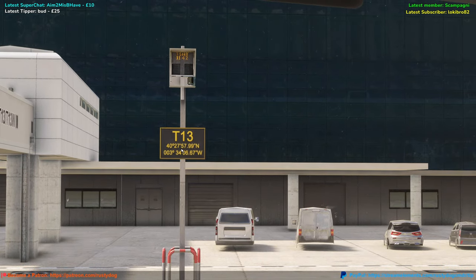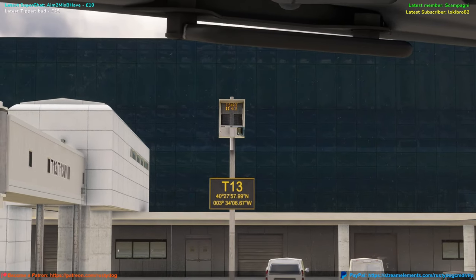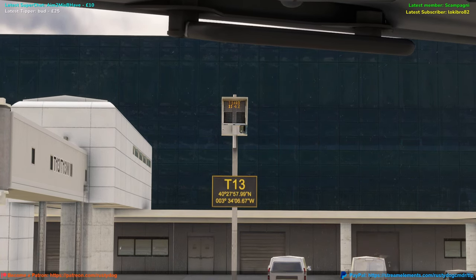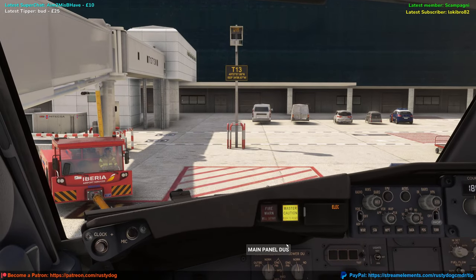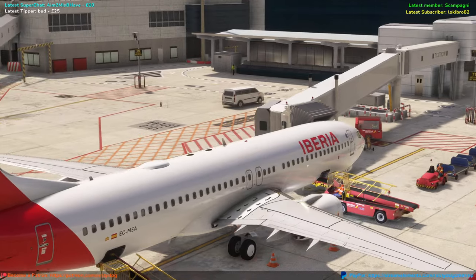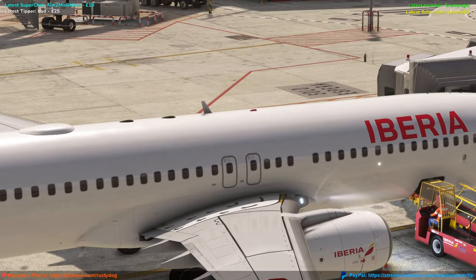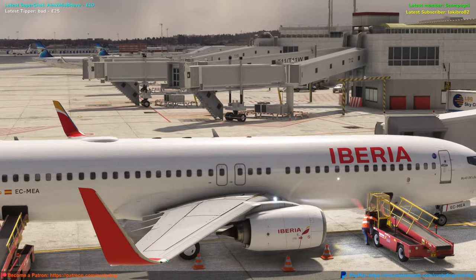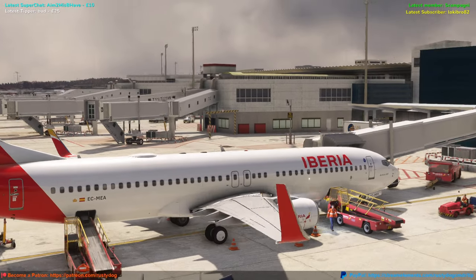We've actually got the coordinates here. Is this actually working here? This is called the VSDG, I think. Or VDGS. Yeah, Visual Display Guidance System, I think, something like that. This one doesn't seem to be functional. But it was in Barcelona. So yeah, Iberia, there you go. It's supposed to be Iberia White. Didn't it say Iberia White? It doesn't matter.